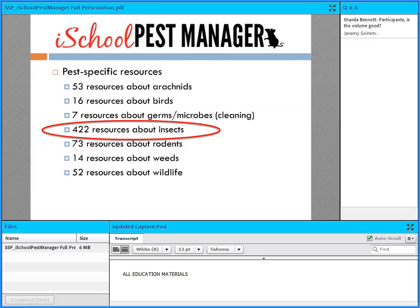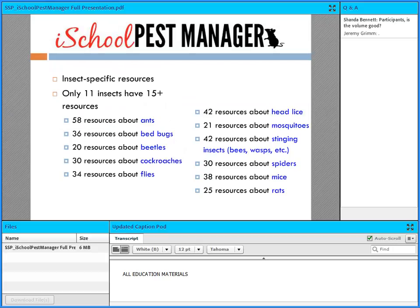So looking at our pest-specific resources, the bulk of our information comes in resources for insect-type pests. Drilling down, you can see that we have a variety of information nationwide. Volunteers came from all over the country and even from Israel to actually review the documents. So as you can see, we have 58 resources about ants. We actually had people look at all documents to make sure that they had quality information and they were research-based.